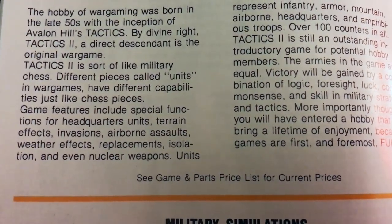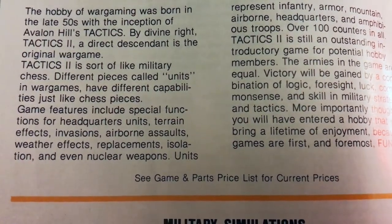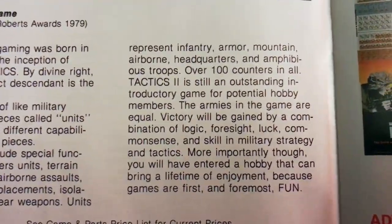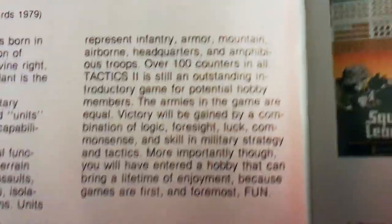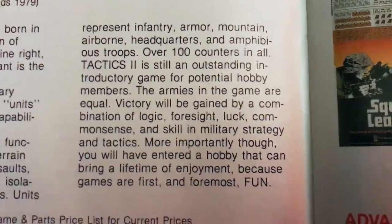Game features include special functions for HQ units, terrain effects, invasions, airborne assaults, weather replacements, isolation, and even nuclear weapons. I actually don't remember that part. Units represent infantry, armor, mountain, airborne headquarters, and amphibious troops, over 100 counters in all. It is still an outstanding introductory game for potential hobby members. I have to agree. I would still say that.